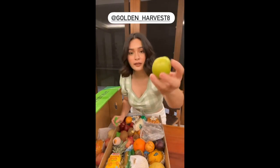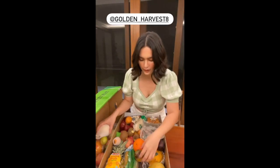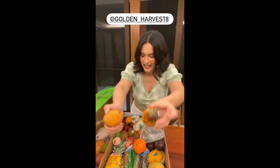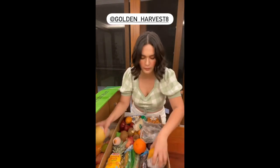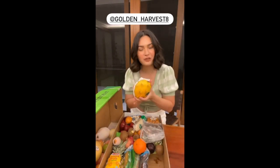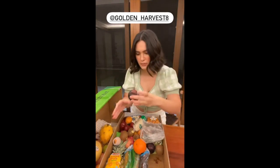Okay, call a friend. Ano po ito? Pears. Ito rin po, hindi ko kilala. I've never seen such variety of fruits. They also gave us pomelo. This is yellow dragon fruit. This is one of our favorites. Plums.